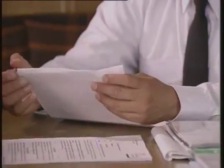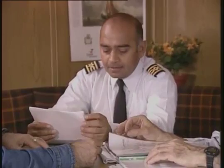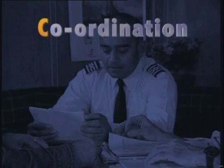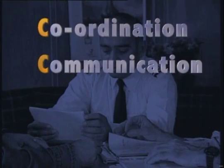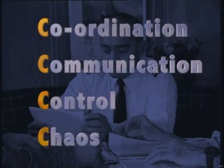The first task of command and control is to provide the 3 C's of naval strategy: coordination, communication, and control. Right from the first moment the fire is reported, these 3 processes must be established quickly. Otherwise, the 4th C, chaos, will take over.